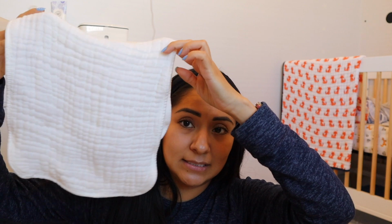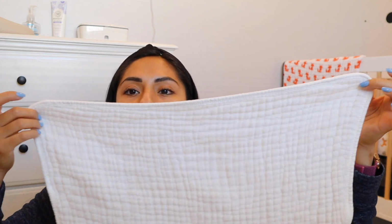All right, the next thing is if you have a very spitty up baby, is that even a word? He spits up a lot. These things, they're nothing special. They're muslin burp cloths. What I like about them is that they are super absorbent, super thick, and super long. They're not these sad little squares. They're long enough to have over my shoulder. So when I do burp him, there's still enough fabric past my shoulder.